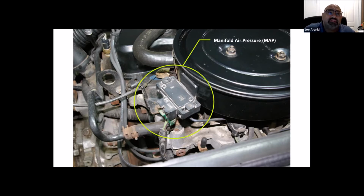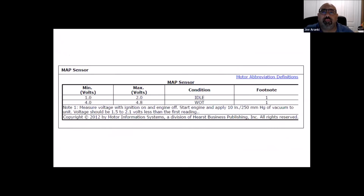If that engine doesn't have vacuum, then basically it's assuming that, hey, you've got wide open throttle there, and that air is just being supplied and being used by the engine. So we need to fuel accordingly. It's a 3-wire sensor. It'll have a reference voltage and then a ground and then a return signal that, again, you can monitor with a meter, oscilloscope, or scan data. And there's specs on all of this type of stuff.